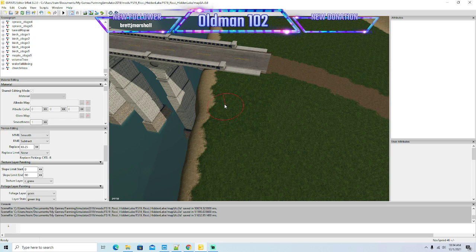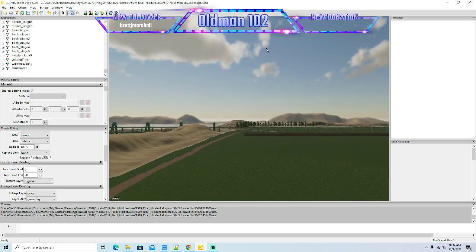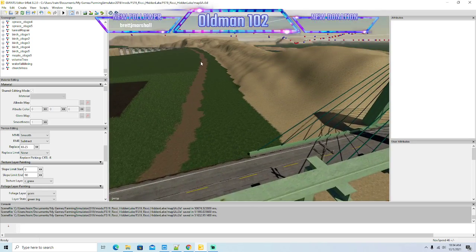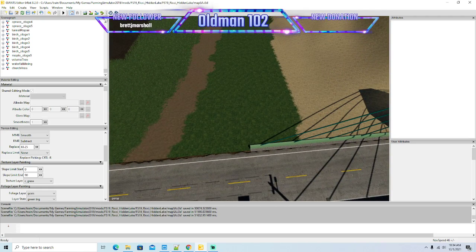Let's push you back a little bit. We'll get grass in here. Alright, now all we have to do is the other side of the road, between here and the mountain.